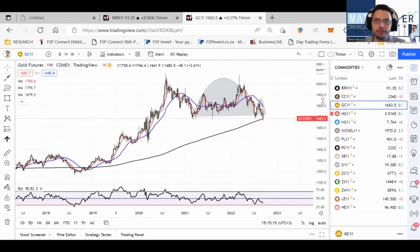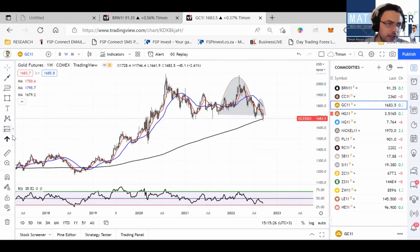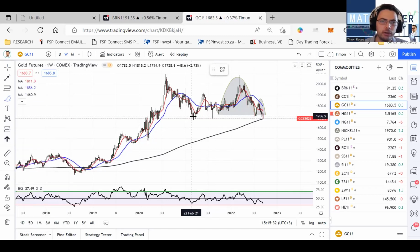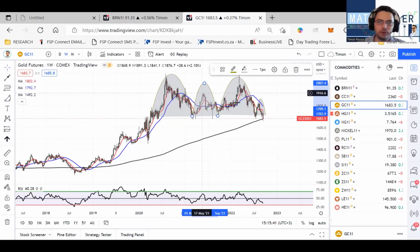Next we have gold. Gold, unfortunately, is on my to sell list. As you can see, it's formed an M formation. Let's see, here's an arc. We can say it's formed this type of M formation. It's formed a retarded M formation. It's almost like a triple top.